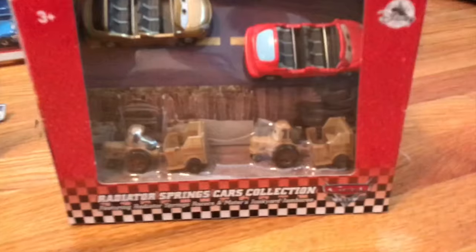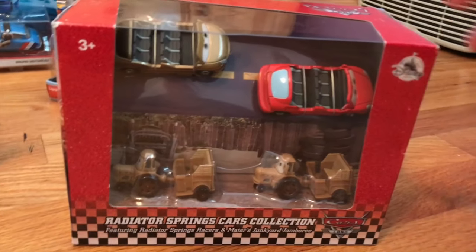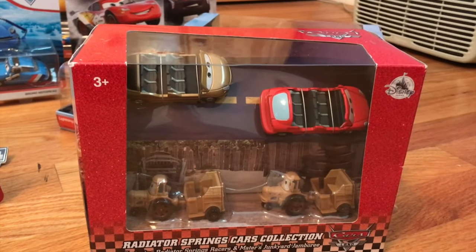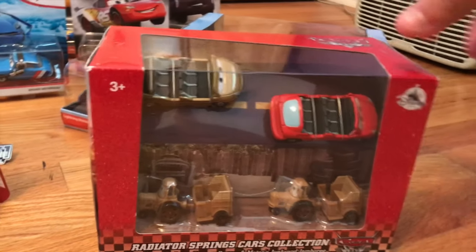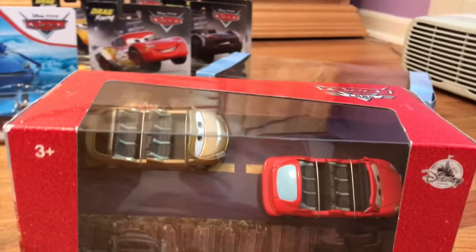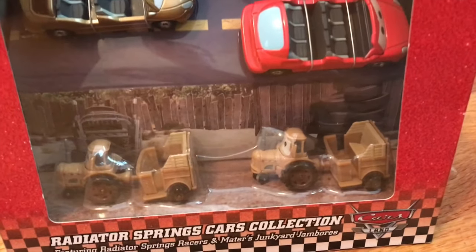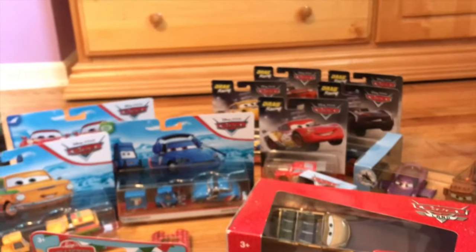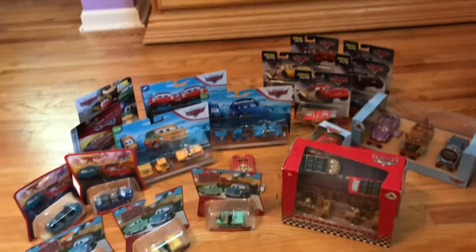Yeah, 4-pack. I was the only person, because I bought this in the Lizzie store, and then I came back 2 days later, and I was still the only person who had bought this. Like, you could see the space on the shelf where I'd gotten this. And it comes with not only the red Radiator Springs Racer, but the exclusive gold one, which doesn't even exist on the ride, and not 1, but 2 of the baby tractors from Mater's Junkyard Jamboree. And that's pretty much it. And by pretty much it, I mean, there's some non-car stuff that I got, but you guys will have to check out the Disney video to find that out.